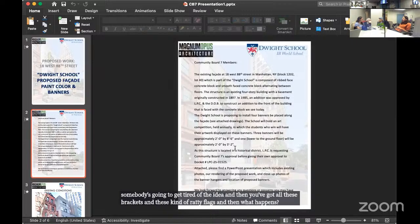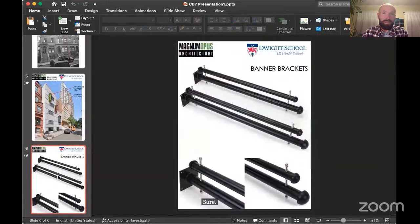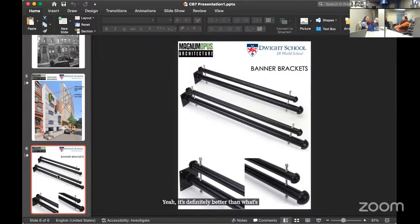Can we see the brackets? Sure. Thank you. Well, these are not permanent, but still, they're pretty small. Those bulges are nice. When you pull them off, you would just have to fill those bolt holes. And they're up high, so you wouldn't see them. Three of them. It's definitely better than what's there now. It's a huge piece.